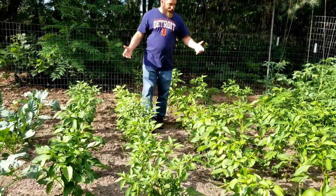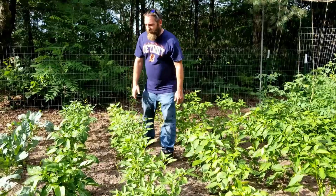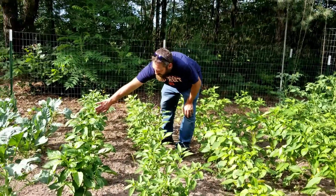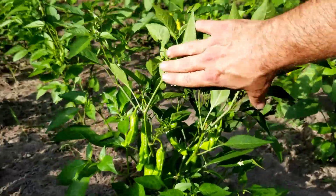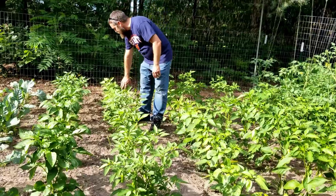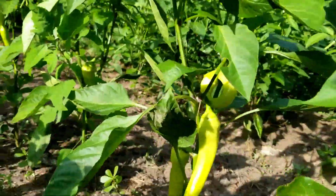So we've got all sorts of peppers in here, and some of the stuff is really taken off. I actually need to pick some of these. We got our bell peppers here, and I haven't seen any bell peppers yet. They're just starting to flower. They're a little bit behind, but I've got a whole bush of pepperoncinis here. There's another plant of pepperoncinis there, and we got some Hungarian wax, and then we got all these beautiful banana peppers here. They're just exploding.